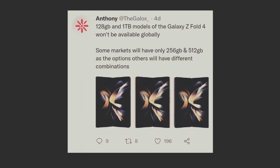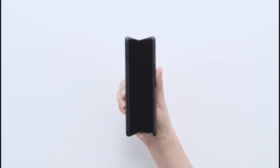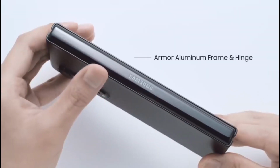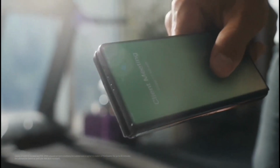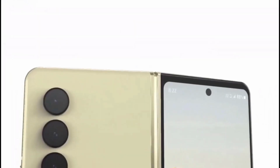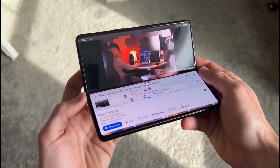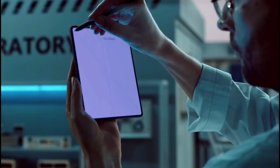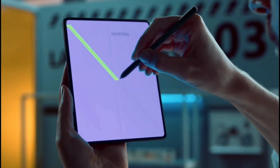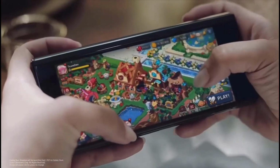Samsung Galaxy Z Fold 4 in the 1TB version and 128GB version will not be available globally, according to Anthony. Some markets only get the 256GB version and 512GB version. And sad news for European users, since a retailer leaked the price of the Z Fold 4, including only 2 versions, 256 and 512GB. The 128GB or 1TB version is not available, which means the European market will only get the 256 or 512GB version.